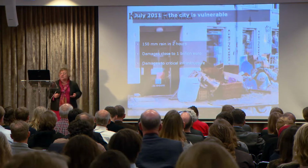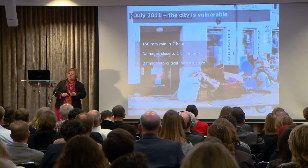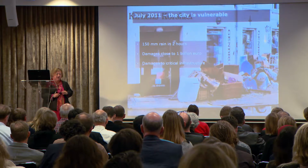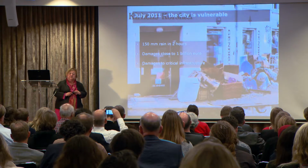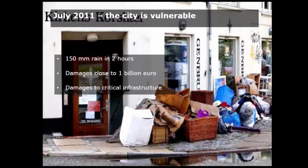And what has been critical for the city to take action on this was the fact that, especially in July 2011, we had 150 millimeters of rain in 2 hours. It was a cloudburst that built up over Sweden. We blame you. It basically drifted over Copenhagen, where it emptied itself right over the middle of Copenhagen.